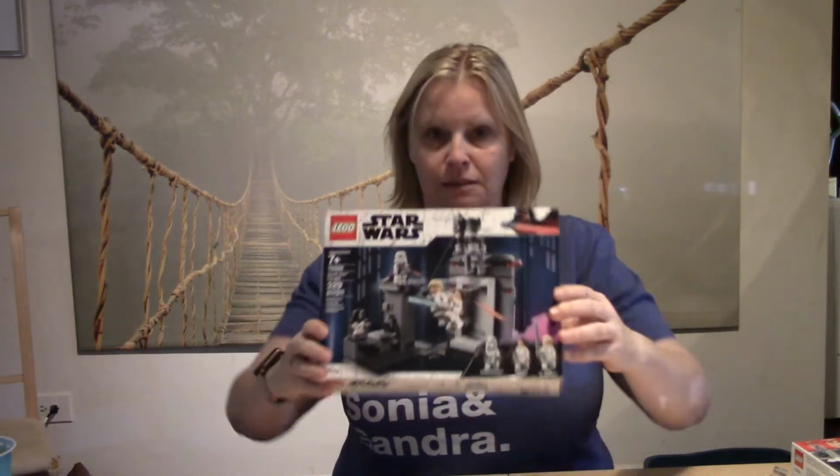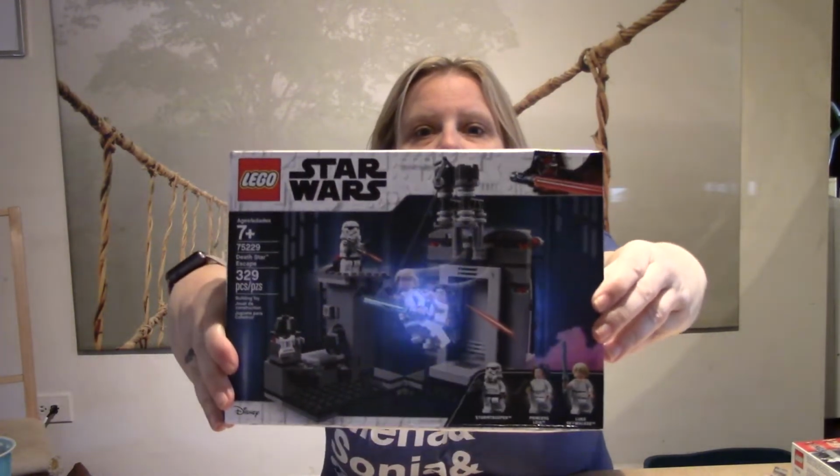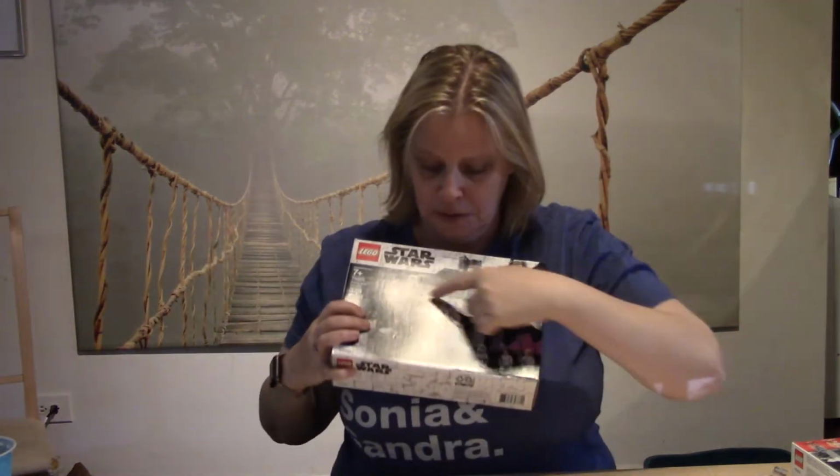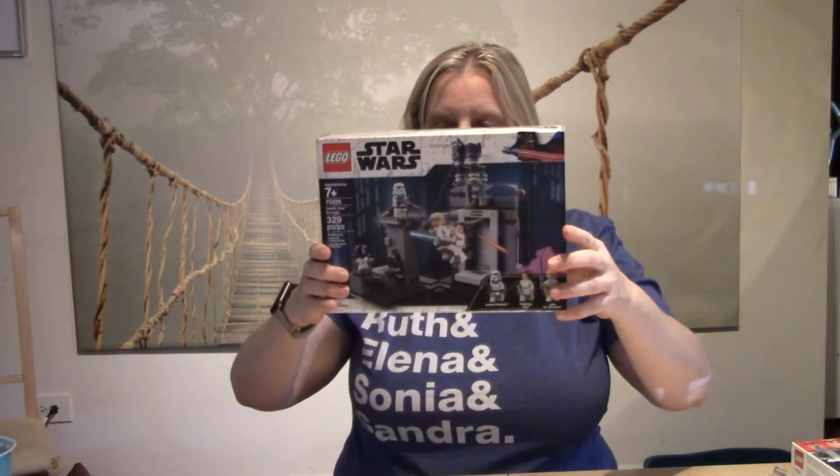It is, you can see it. It is a Lego set of Luke and Leia flying over the chasm in the Death Star from Star Wars. It's very cool.